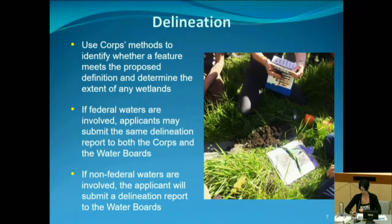That isn't a requirement to submit an additional delineation report, provided that the report includes all waters within the project area. So if you submit a delineation report to the Corps that has all the waters in it, that will work for our application requirements as well.